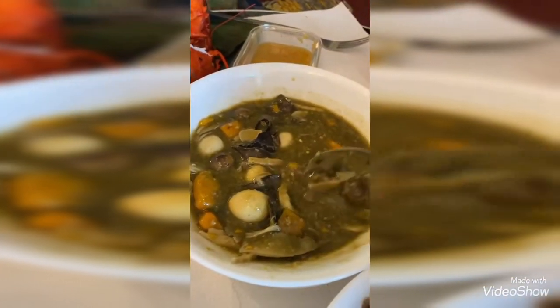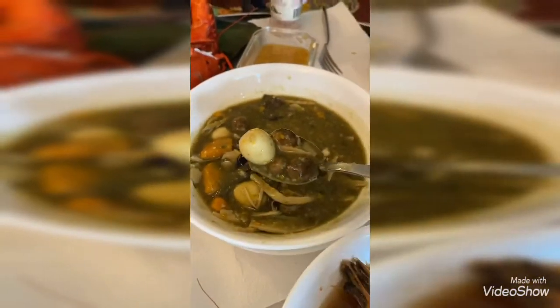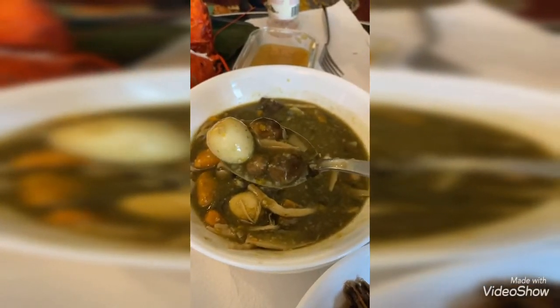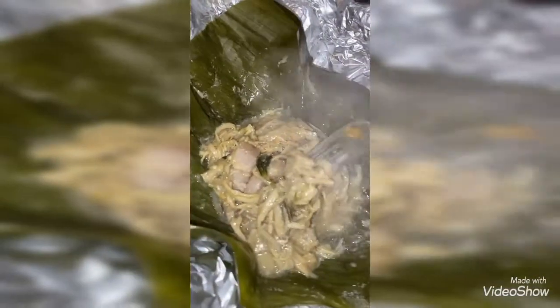If you guys never taste this, it's a must dish that you gotta eat. Goes good with sticky rice and white rice. Mom said that she... Look at that. This is the round mushroom. All kinds of mushrooms. It's got pumpkin too. Okay, guys. This is Lao bamboo soup. Steam bamboo soup. It's got pork. It's got all kinds of ingredients.